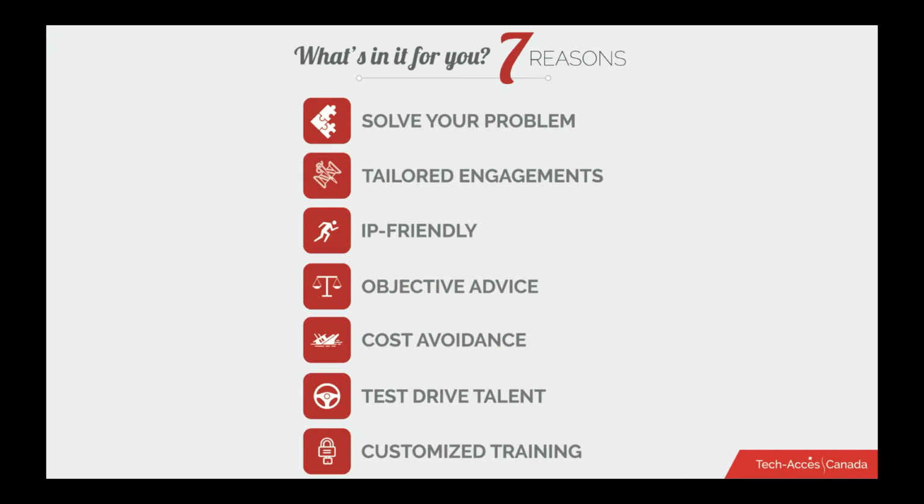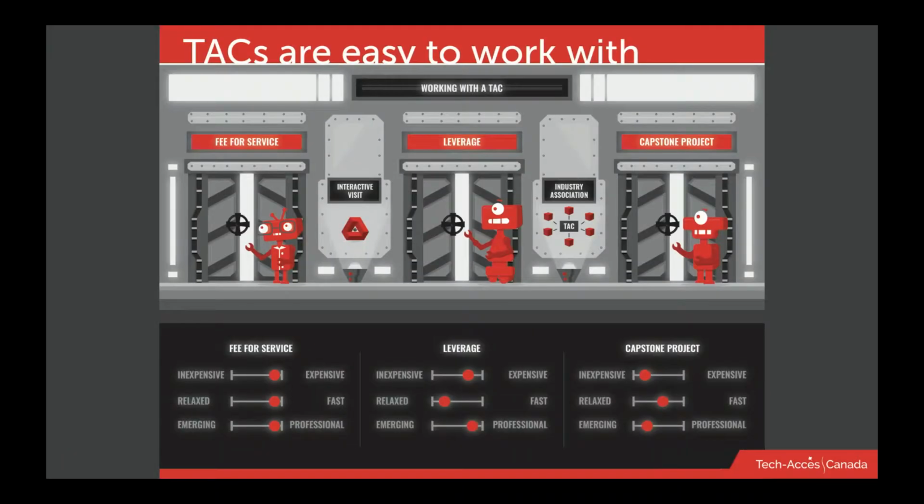Come on, let's go. And then again, the customized training. You finally bought into the long sought calls to embrace technology. It'll make your life easier. Great, you've outlaid a tremendous amount of capital for a new piece of equipment, but how does that work? The TAC can help you integrate it into your workflow to maximize your productivity and generate those returns on that investment.